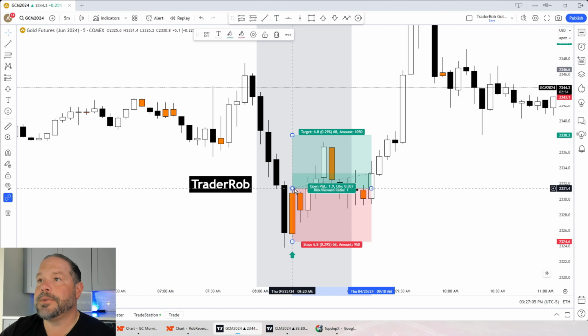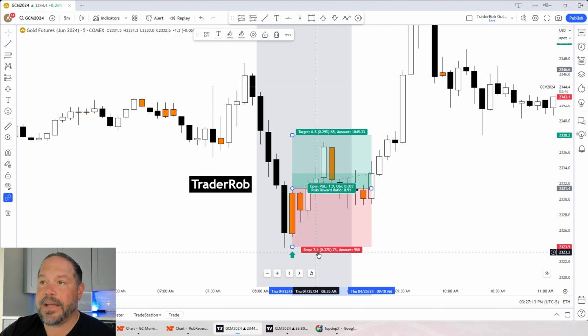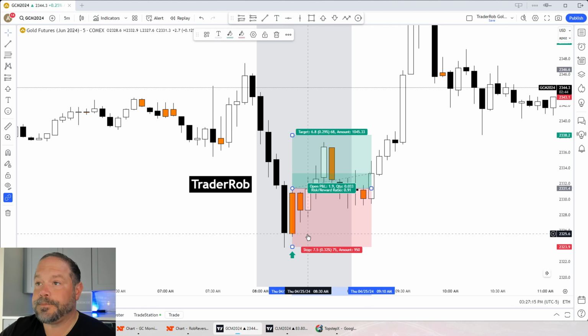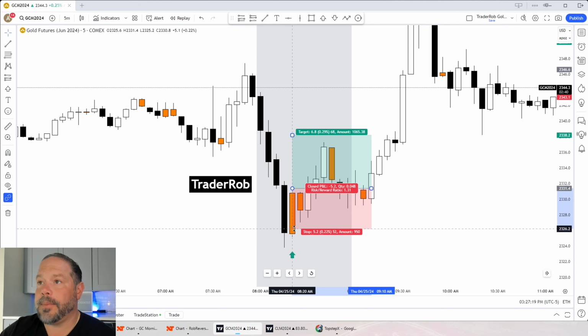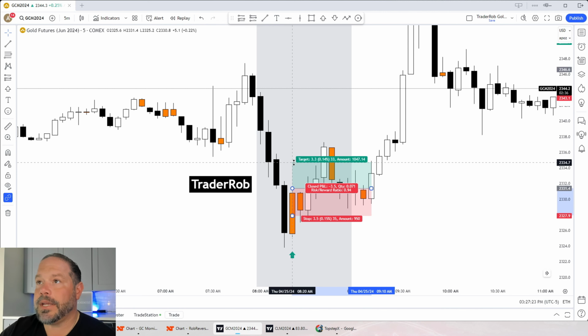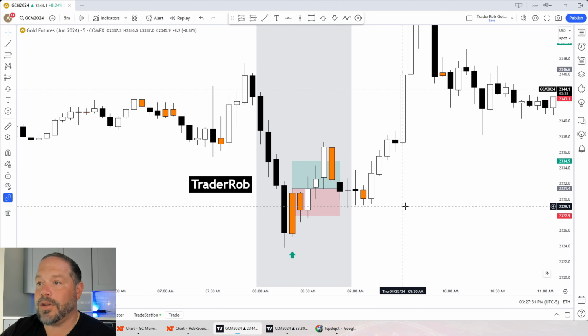And let's figure out our positioning. Very simple to do. Here's your entry at the top of this inside bar. Now, if you put your stop loss all the way to the bottom of our source bar, that's 75 ticks. Huge source bar. Anything that is 40 ticks and higher, I automatically reduce it down to 35 ticks. That's exactly what I'm looking for on my take profit. And that was that beautiful trade that you saw, 35 ticks, max trade in gold, which was fantastic.